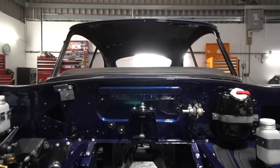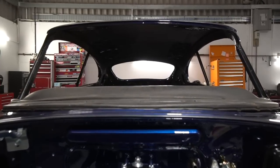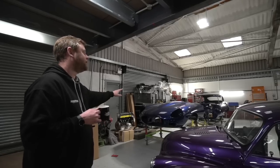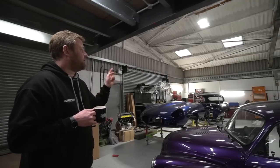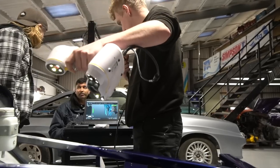And to that end, we're going to make use of some of the space where the battery normally is on a right-hand drive car by actually relocating the battery over to the opposite side where the air filter would normally be, because that's not going to be there with our throttle body setup. And then make use of that then redundant space on the near side of the passenger side of the car.